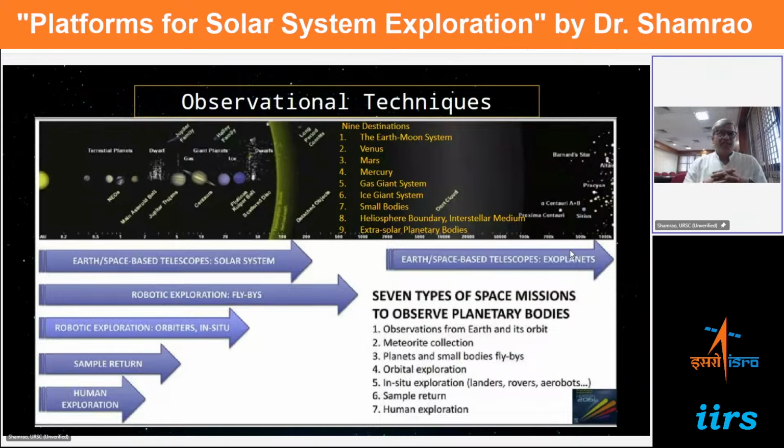There are Earth-based telescopes, but they have their own limitations in terms of how much we can observe or measure. Then you have telescopes beyond the atmosphere, to take care of the atmospheric problem, either orbiting the Earth or orbiting some L points. Then you have robotic exploration where you can do flybys. Then you have orbiters and landers to do in situ measurements.